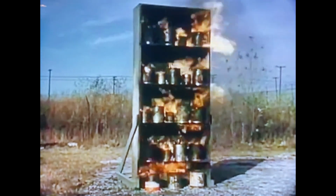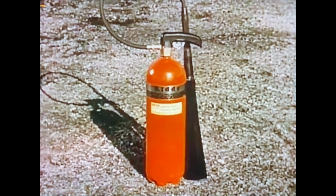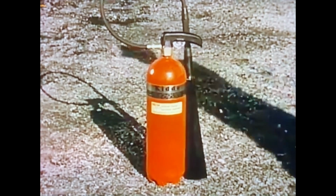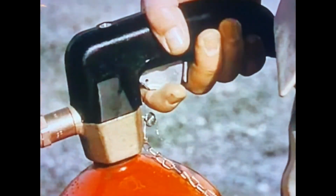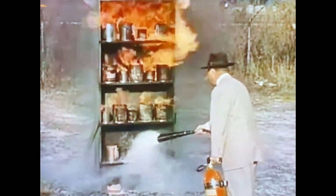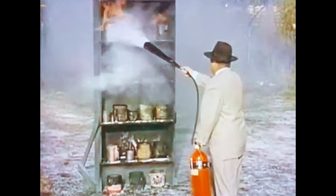Here's another Class B fire, a burning paint locker. We'll use a 15-pound carbon dioxide extinguisher on the fire because it leaves no residue and will not contaminate the paint. When you are in range, pull the safety pin and remove the horn from the holder on the extinguisher. Simply pull the trigger. Start at the base so that the lower flames will not reignite the flammable material above.